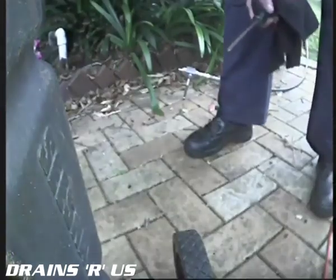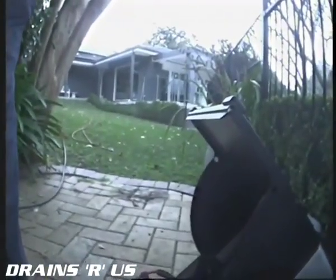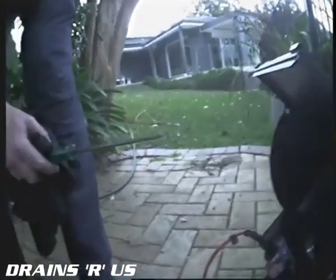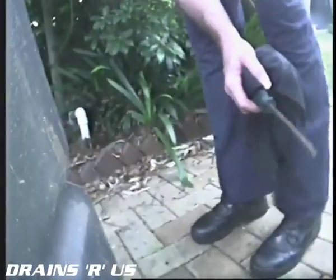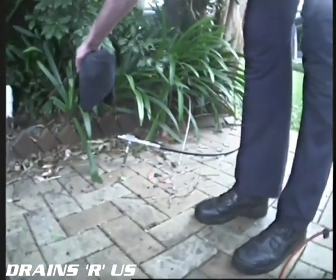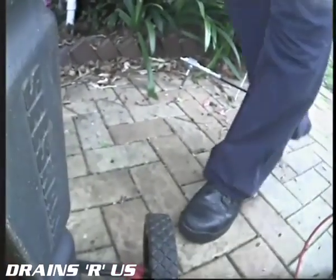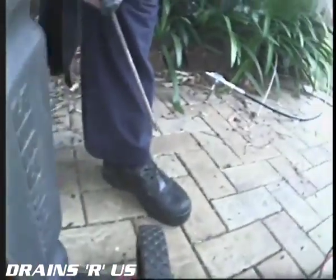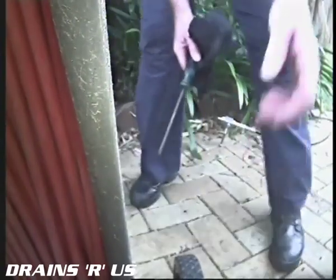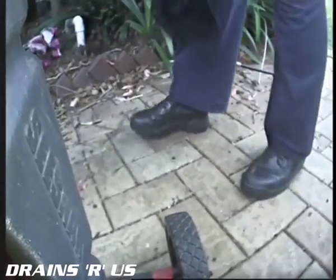Okay, so we're down near the swimming pool. We're up the back of the house, on the left-hand side of the screen behind that tree, right up the side of the house. We've cleaned all the way down to a clean out, the main shaft. There's usually roots at the bottom of that, so I'm just going to take the lid off it.